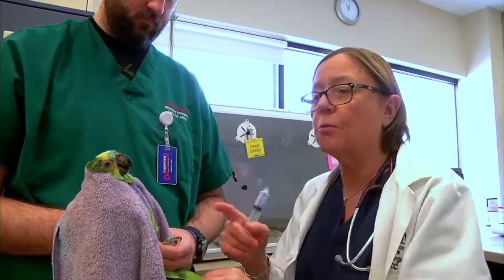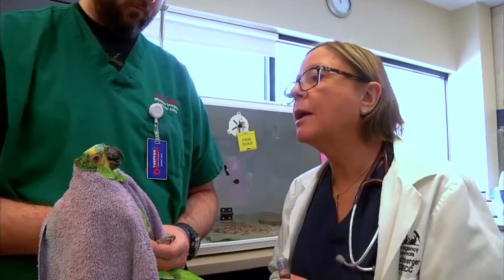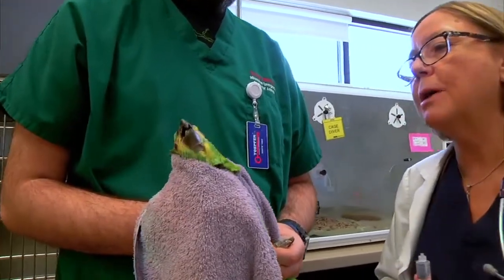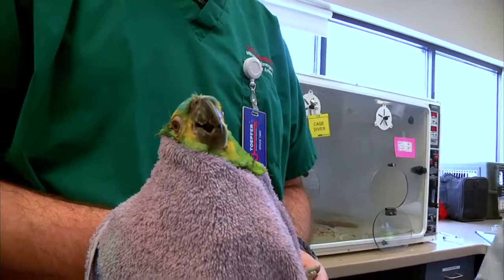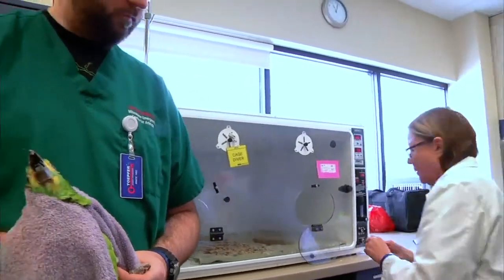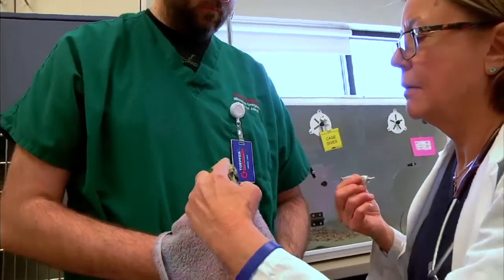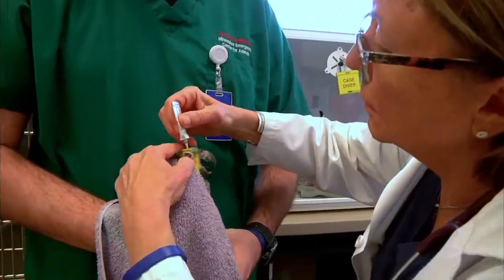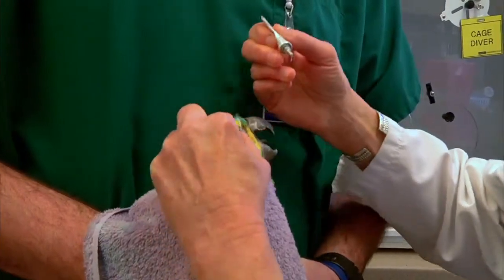They come in here, we give the antibiotics for them because they are not able to get it into him. And we'll start him on antibiotics today. And then he also goes home on meds that go on his eyes. Put a little ointment in his eyes.